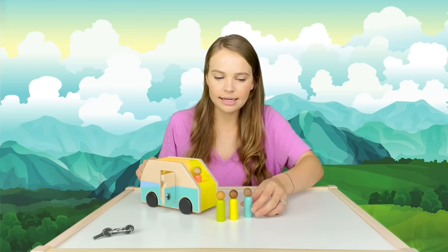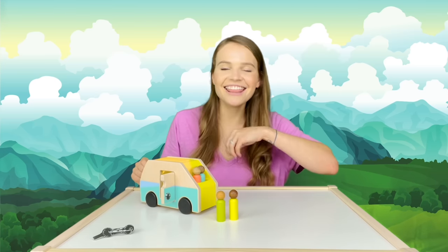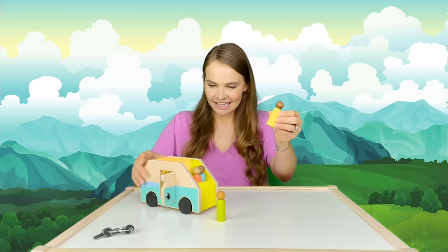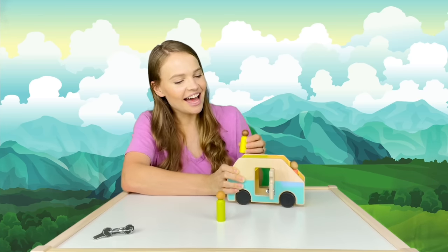Next, let's put in this blue friend. He'll go front too. They'll ride together. All right, now let's see. We've got another friend in a yellow shirt and we'll put him inside. You say in and I'll put him in.